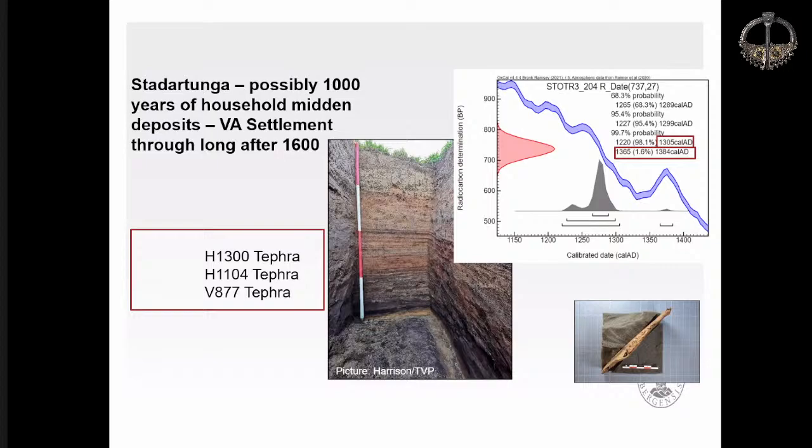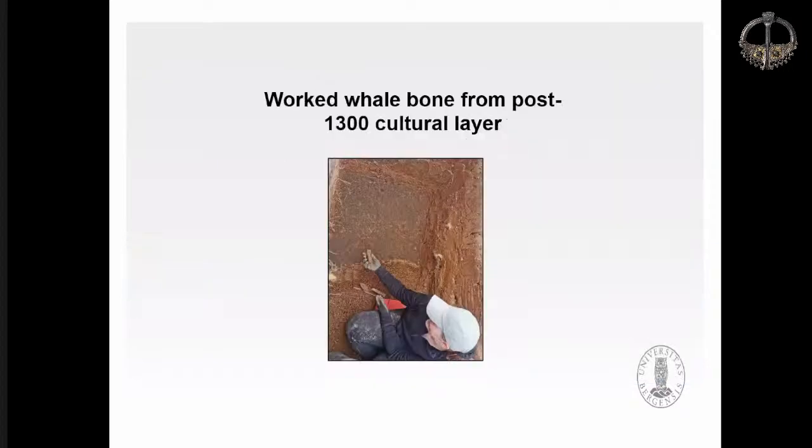And even with good preservation, we also took bulk samples, so we're going to do a lot of flotation and a lot of other analysis. So Don Mune from Stavanger will probably see this again.